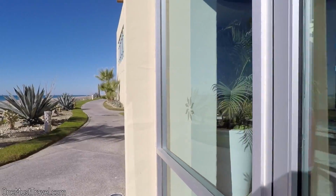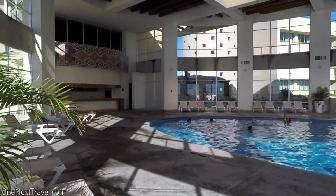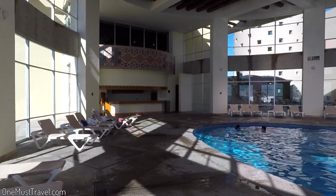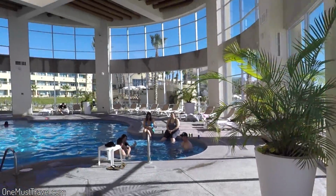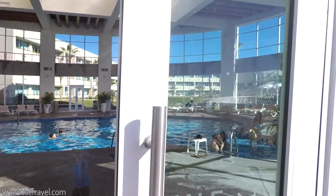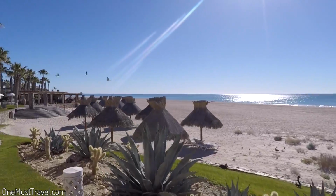So there's lots of people in here, so we're gonna be real quick. Just get a sweep around of it and call that good. There's your circle view of the pool. All right, now let's go check out some of the outdoor facilities.